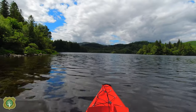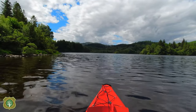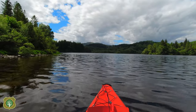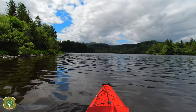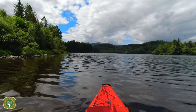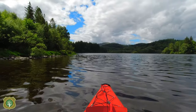Absolutely beautiful. I've got the sun coming out to me on the left, shining on the water. Quite a nasty grey cloud in front. Filthy black cloud to my right. I'm basking in the sun.